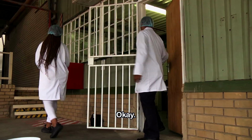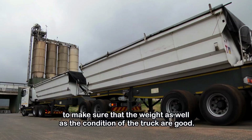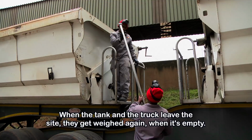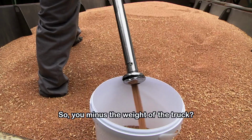Buntu, the trucks that get delivered on site get weighed prior to entering the site. They also get inspected to make sure that the weight as well as the condition of the tanker truck is good. When the truck leaves site again, it gets weighed again, when it's empty. That's done because we need to make sure that the difference between the incoming mass and the outgoing mass is what has actually been delivered on site. Oh, so that's minus the weight of the truck. That is correct.